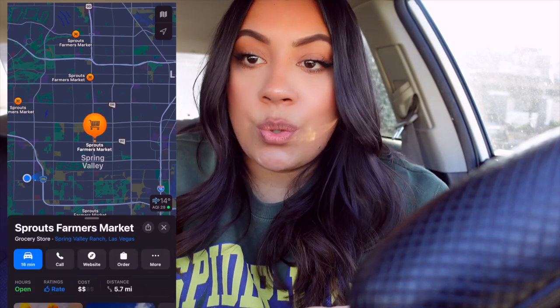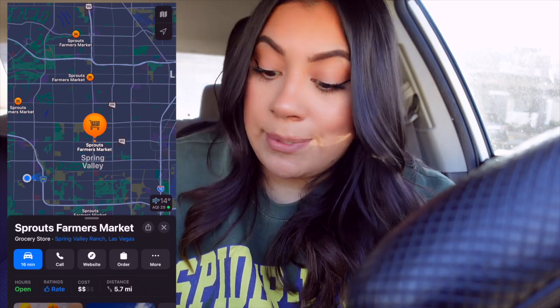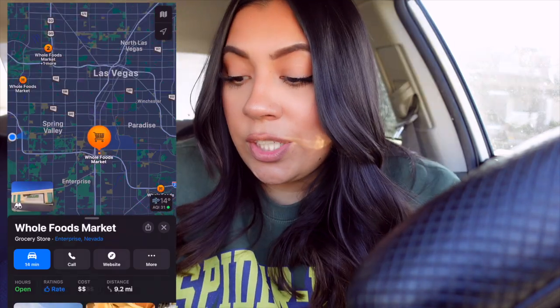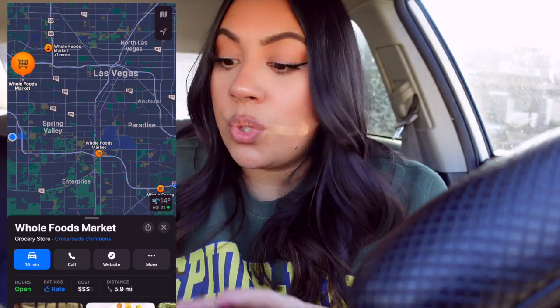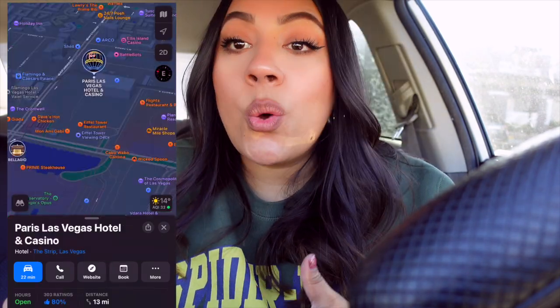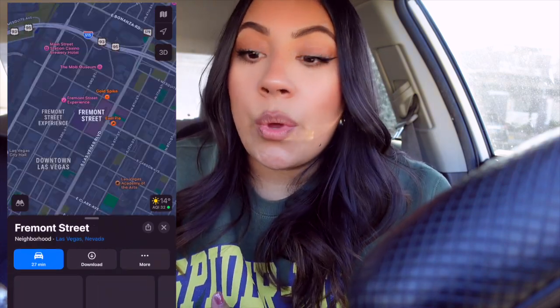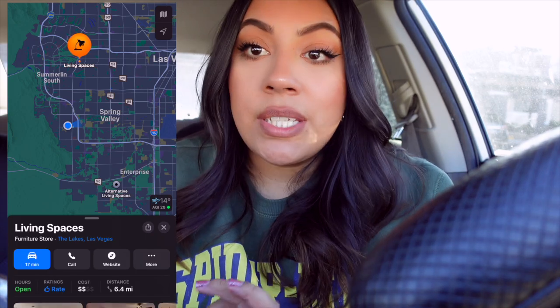It's up to you which one you want to choose, but that's roughly how far it's going to be from these apartments. Winco is going to be 20 minutes away. Whole Foods is going to be 14 minutes or 16 minutes, just up to you which one you want to go to. Now the Strip is going to be 22 minutes away from these apartments. Fremont Street is going to be 27 minutes away. Living Spaces is going to be 17 minutes away.